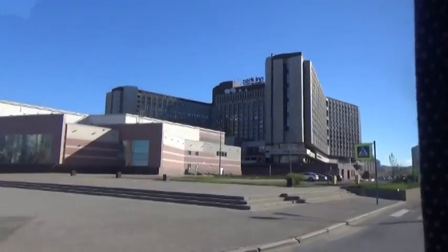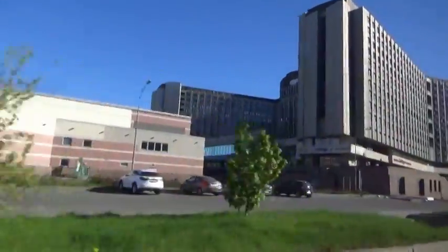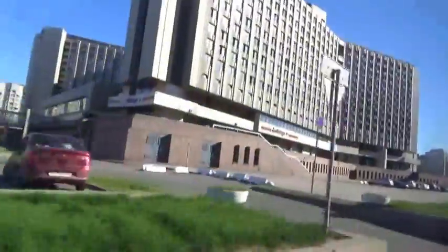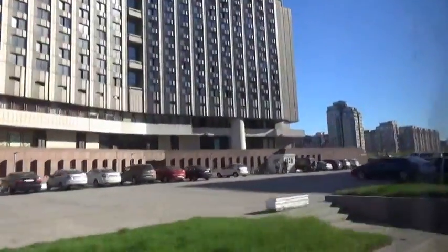Now I would like to show you this district. You see nothing attractive. Well, you understand why, because it was constructed during the Soviet time. You know, during the Soviet time they actually didn't care about the architecture. So you see just pretty ugly buildings, some blocks around, but these are all living buildings, like apartment buildings.